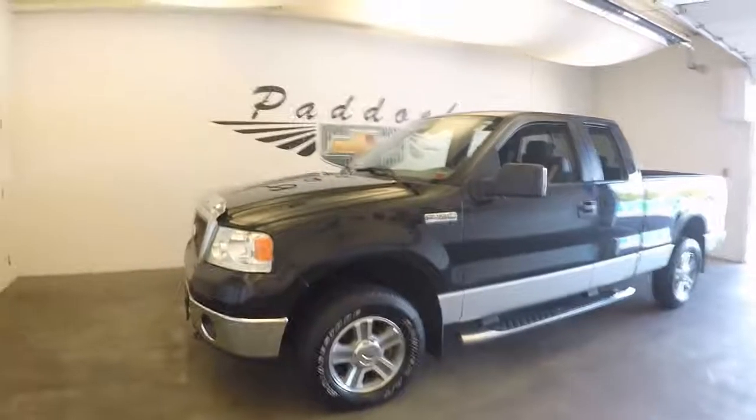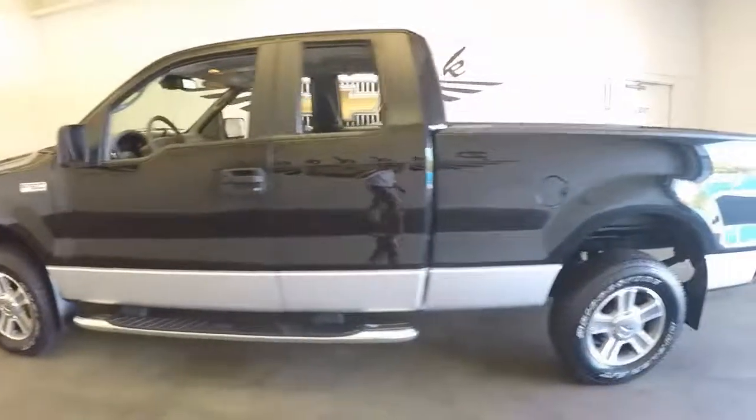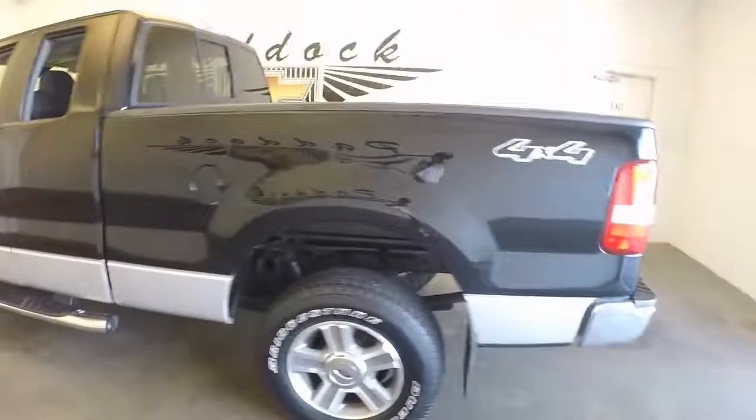It's a 2007 Ford F-150. It's in nice shape. Running boards going down the sides. Good alloy wheels. Nice tires. About half tread left on them, so still plenty of life. Come around here. There's a tow hitch.